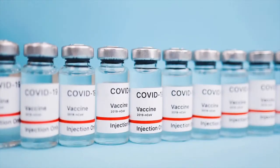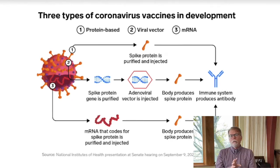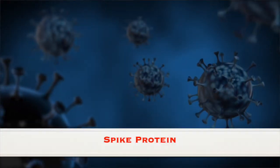What I'm going to do is to talk a little bit about the COVID-19 vaccines that have been developed and are now available in the United States and elsewhere. Three different types of coronavirus vaccines are developed. That little beastly looking thing is actually a representation of the coronavirus itself. The spikes that you see on top of that are called the spike protein.